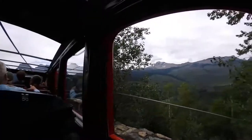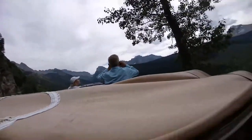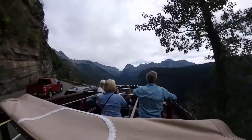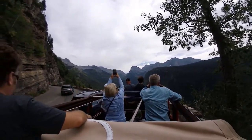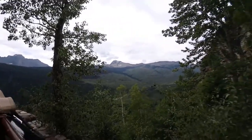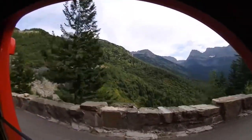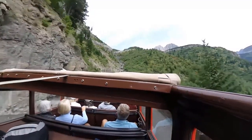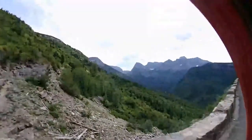Yes. Got our first prairie dog. Oh, prairie dog. Stop and stand if you want. Holy crap. Yeah. Perfect example of a cascade, a stairwell for water. Isn't that cool? Look at that. Beautiful.